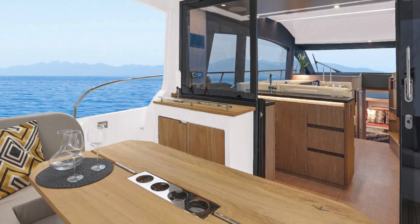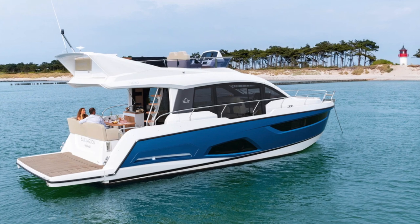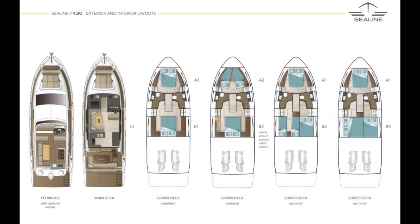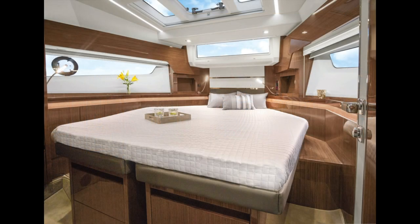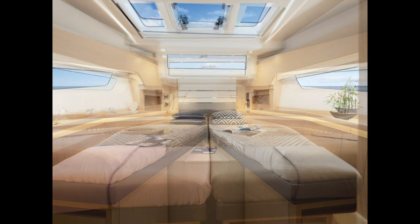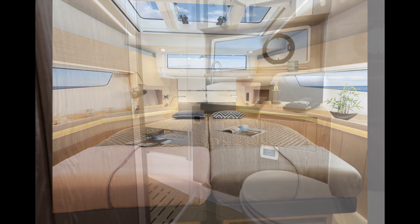She offers a partially covered cockpit with seating and a table leading down to her swim platform, which is available on a hydraulic lift. On the accommodation deck, the layouts include four possible arrangements broken up into two areas, a forward stateroom and a midship stateroom. The forward stateroom can be configured as a large double or queen or twin scissor beds, which can separate as two singles or come together as a full. That would be my preference to give this room the most flexibility.